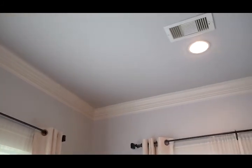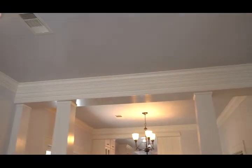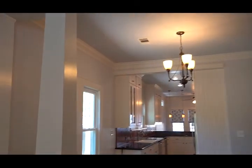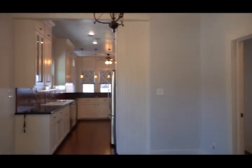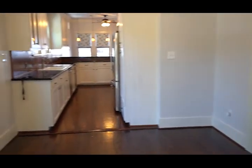But they did use a texture ceiling, and you can see they do have central AC, which is good, and the vents look brand new. This is not a brand new house, so expect some defects, but for 500,000, I think we probably hit a little deal here. I think we have some room to negotiate too in the high fours.